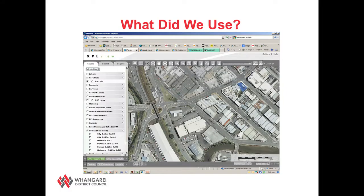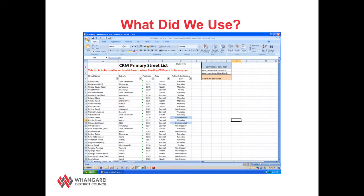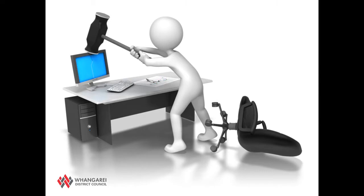So what did we use? This is our internal GIS viewer at Whangarei. Good old Google Maps. Hilton loves Street View. Spreadsheets, spreadsheets and spreadsheets. Now, RAMM is not shown here because Hilton is not a RAMM user. So we gave him access and he was starting to dabble. It's not here formally, but he was starting to play in that space. But we'll get to that in a minute. Telephone: he did a lot of phoning, ringing the team, what is this, what's happening here, shouting across the office, what do you know about this? So that's the old way. And that was pretty much what Hilton thought.